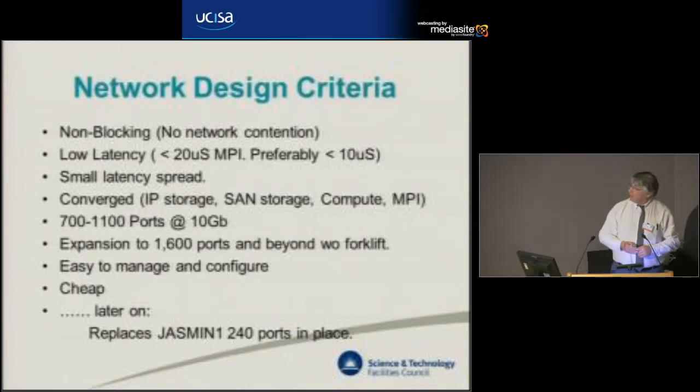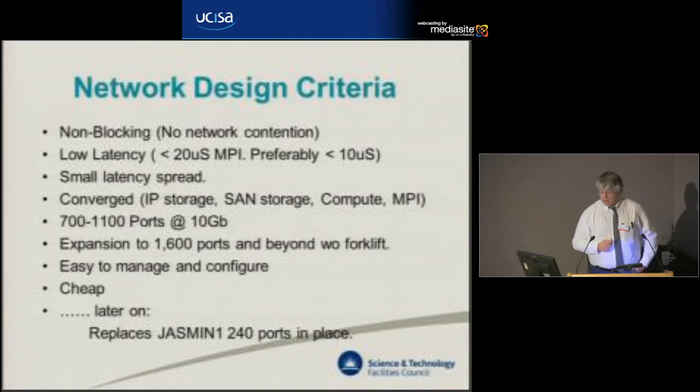So, trying to design a network for going into the future. After JASMIN 1, and JASMIN 2 and 3 that we're in now, there's an expansion plan that takes us out to 2020, which I'll talk about in the last slide. So our criteria was non-blocking. We've just paid a lot of money for a parallel file system, and I don't want to then constrain it by the network. Low latency, so we want to be able to do sub 20 microseconds MPI. We were at over 100 microseconds with the previous JASMIN 1.